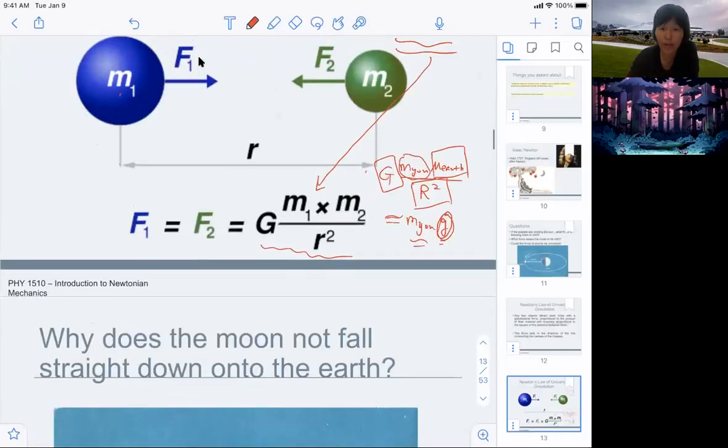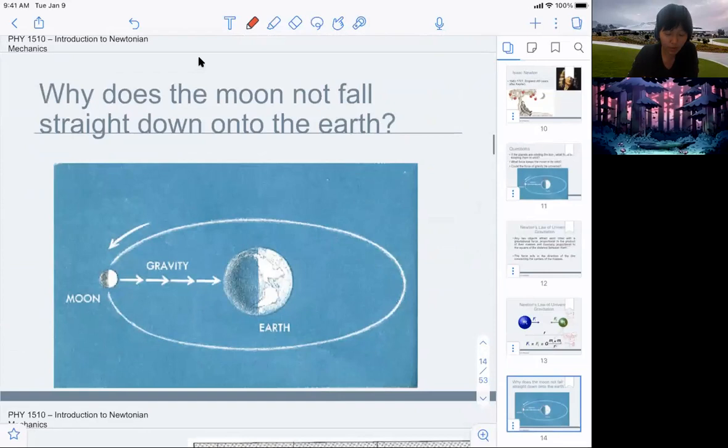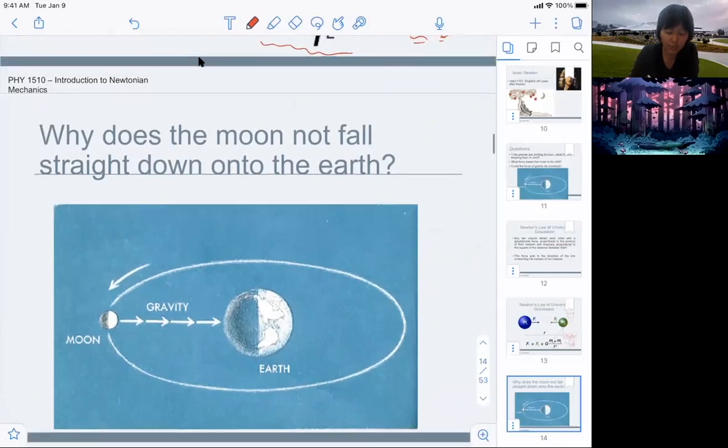So this is an attraction, right? No matter what it is, the force is always attracting each other. So you can use this to explain why the moon does not fall straight onto the Earth, because this universal gravitation, F equals G, mass of the moon times mass of the Earth over the distance between them squared, is now serving as giving the centripetal acceleration of the moon.